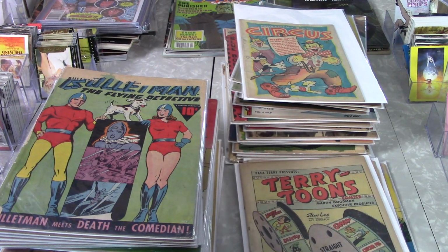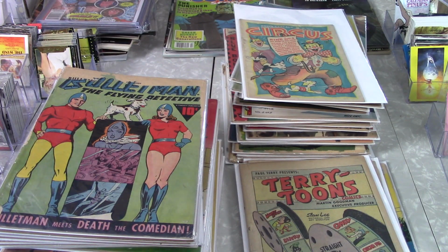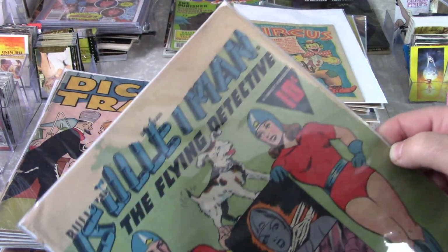I know a lot of people are asking, well, why'd you buy these if they're so beat up? And I got to tell you, you just don't get Golden Age comics in. And these were not super expensive. I didn't pay a huge amount of money for them.